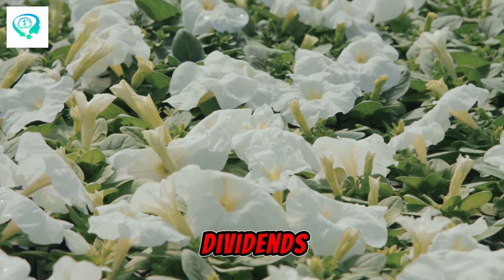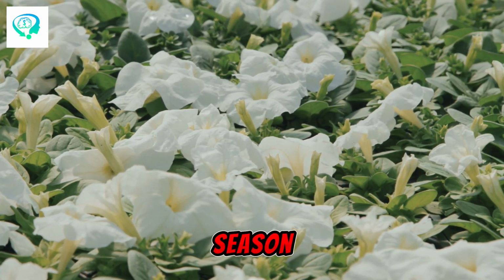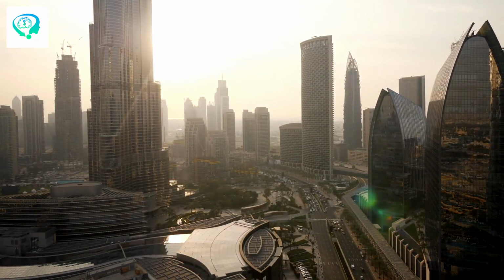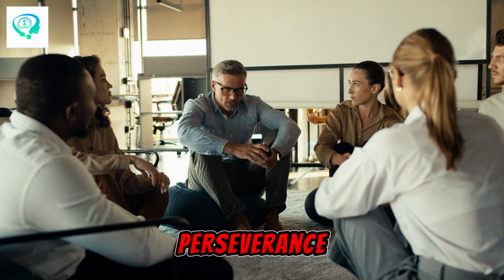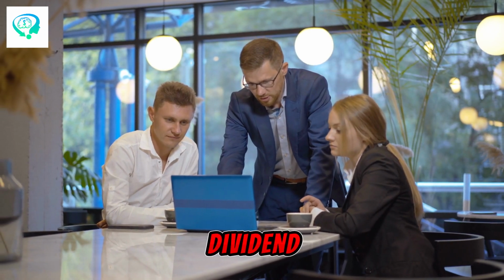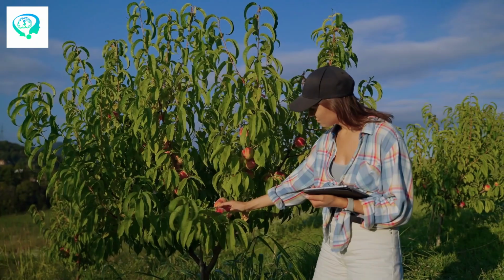And as those dividends grow over time, it's like watching your garden flourish with each passing season, filling your life with abundance and prosperity. Choosing to invest in dividend-paying companies is like building a bridge to a brighter future, one dividend at a time. It's a journey of patience and perseverance, but the rewards are worth it in the end. By focusing on companies with a strong history of dividend growth, you're setting yourself up for success, like picking the ripest fruits from the tree.